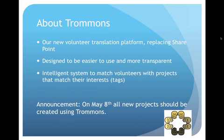The system is new, and it's designed to be easier to use for volunteers and for organizations, and to be much more transparent. It also includes a system that's going to help match volunteers with projects that are about their interests and areas of study.